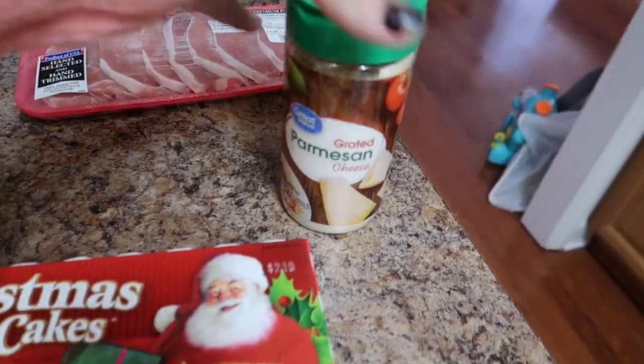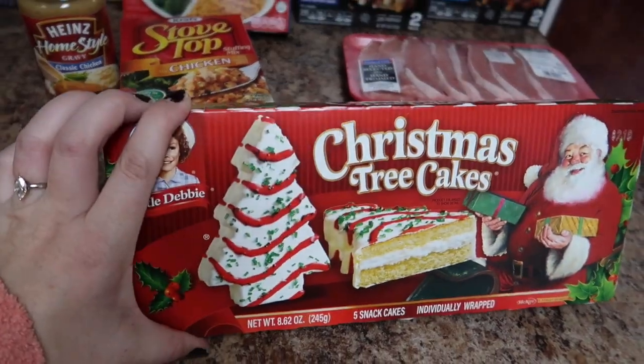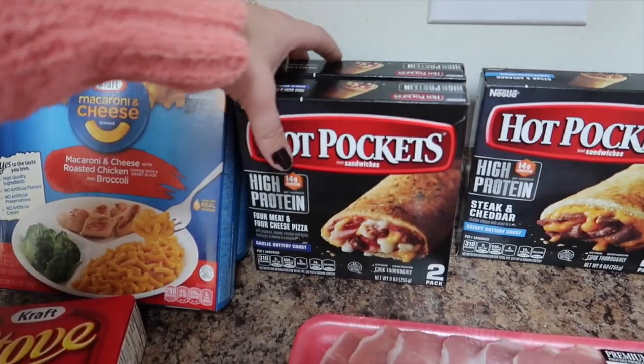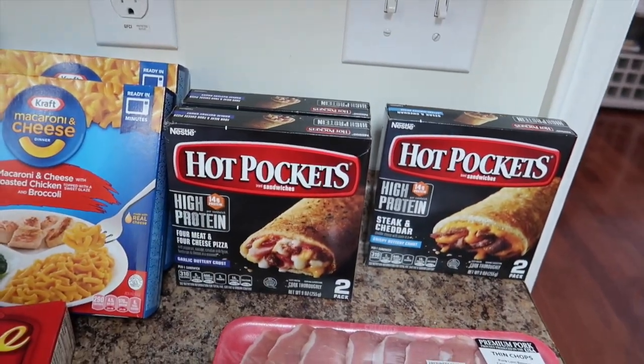All right, I got some Parmesan cheese for the spaghetti. Of course, Christmas trees. It's that time of year, my favorite time of year. Oh, I love Christmas. I can't wait to put up my Christmas tree. I get Hot Pockets for my husband. He takes those to work.